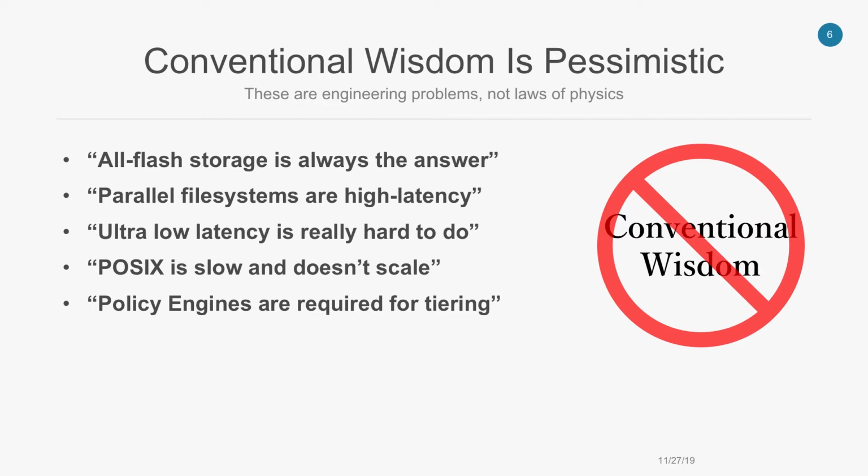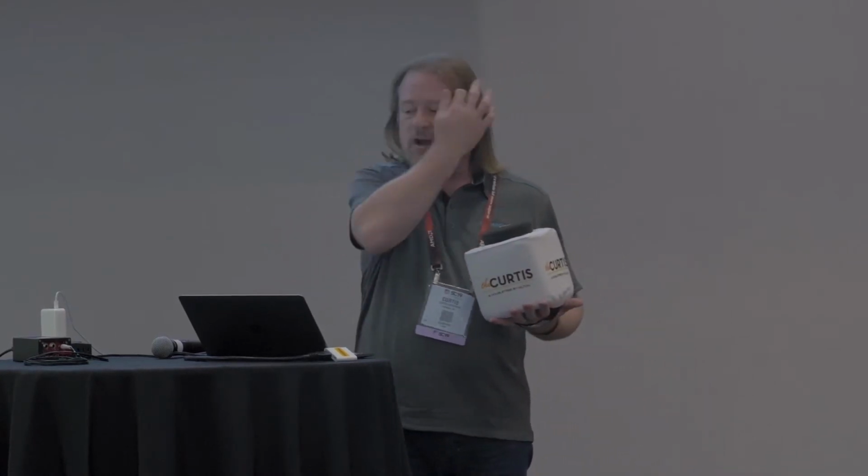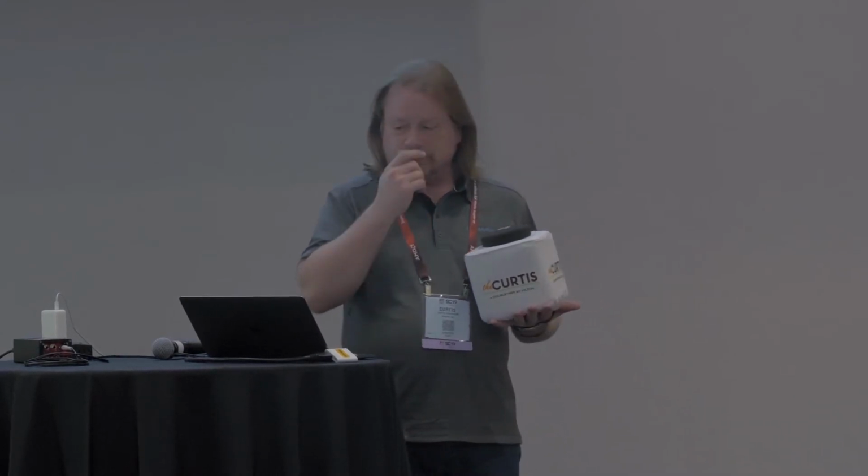Okay, so the next couple slides are question and answer, sort of. The conventional wisdom is pessimistic. Oh, well, you just need all flash for that at $1,000 a terabyte. Excuse me? You just... parallel file systems, they're high latency. You can't change that. Right? So I'm going to go through a bunch of those and try to provide arguments that say it's at least plausible that we have a shot at addressing that concern.